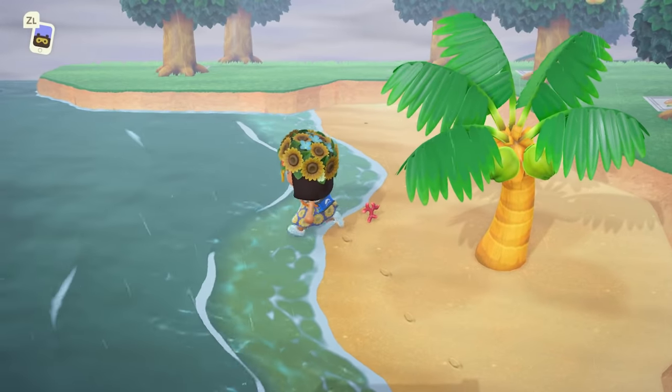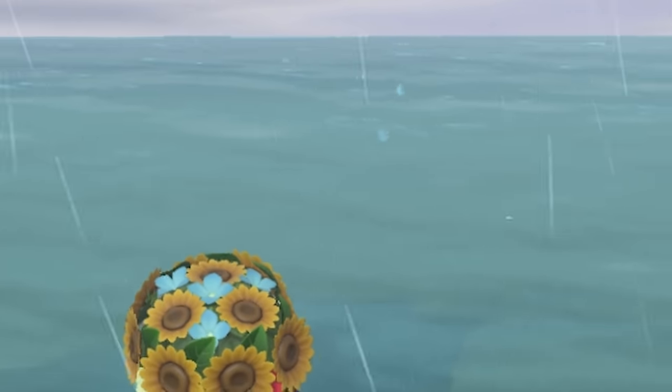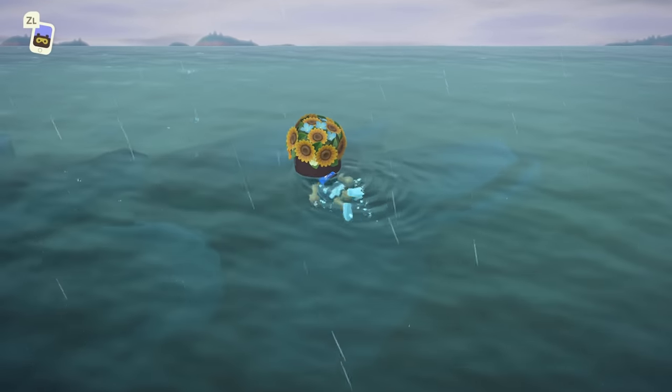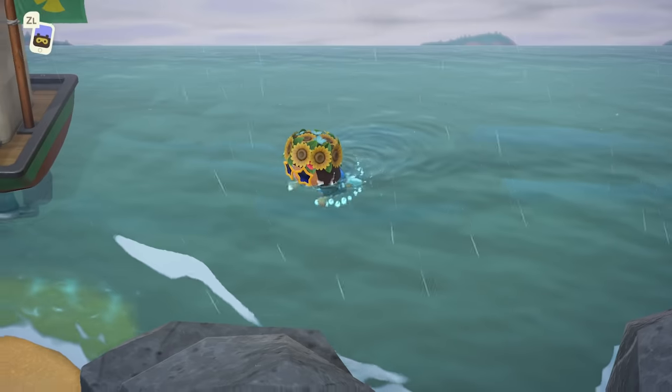All right, here we are in the ocean. Put my wetsuit on, and here we go, going for a swim. I mean, the water is cold, but that's okay. There's bubbles. I see it. So I've been logging in every single day, and I've been visiting with Pascal in trading for some recipes, so hopefully he'll be able to give me some mermaid furniture today. I got some sea grapes.